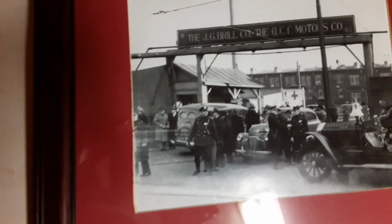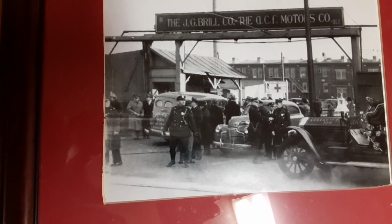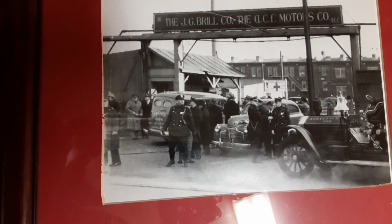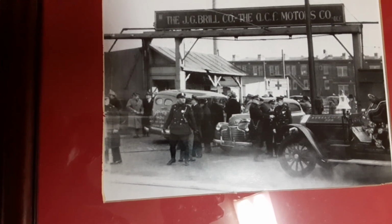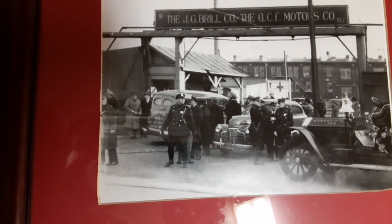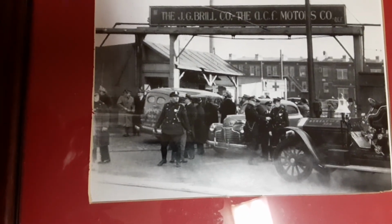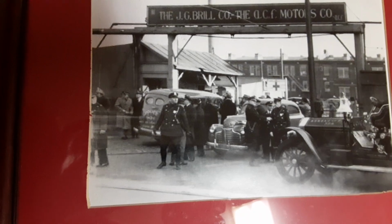And looking again, Building 4 was the guard station, and the gate was there, and then behind that was a locker room for the workers to come in. And in 1940, this is what the gate looked like. And it says the ACF-Brill Company, ACF Motors Company. And they were both owned by the ACF Corporation, American Car and Foundry, but they were separate sub-companies from them. In 1945, I think it was, American Car and Foundry joined these two together to make a new company, and they only owned it for a short while. Then they sold it to Consolidated Vultee, and that's when it became the ACF-Brill Company.